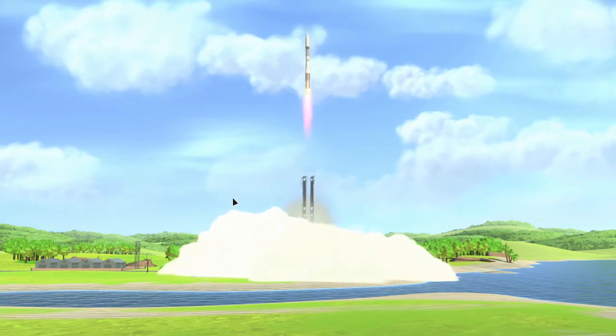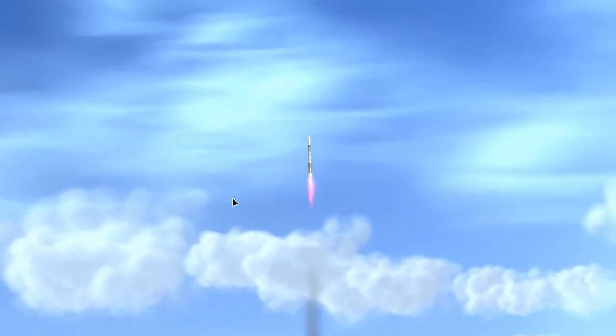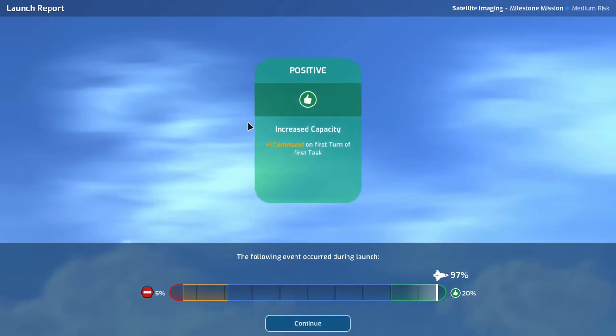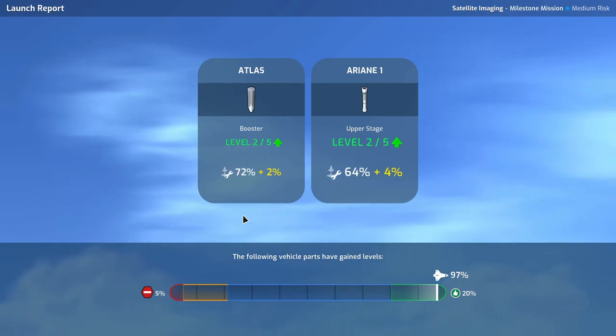It's a cool rocket. I love rockets. Go, go, go. Don't block. Thank you. All right, and ooh, critical success. Nice. Plus 1 command on first turn of first task. And Atlas and Ariane get a bit more reliable.